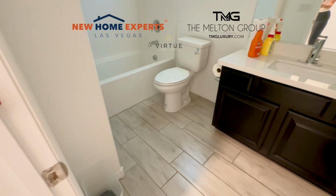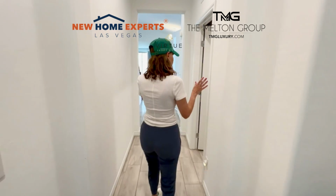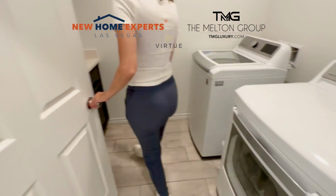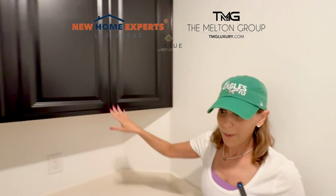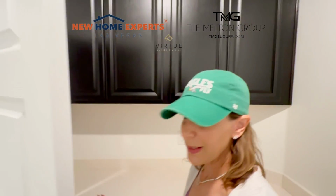This bathroom would also double as a bathroom for guests. This home would come with the washer and dryer. And I love the fact that it has all this extra storage in here. Really nicely done. Thank you, Peter, for showcasing that.